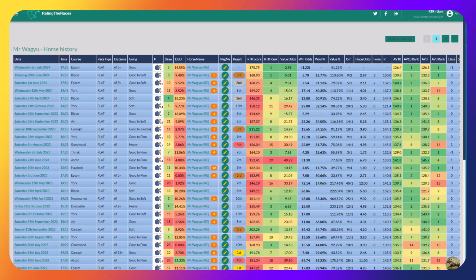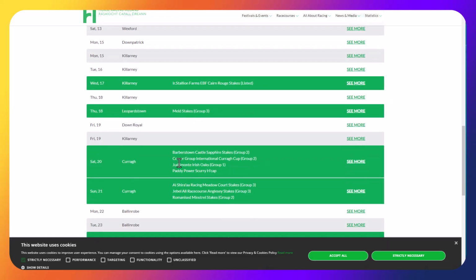The next horse I want to talk about is Mr. Wagyu, who is actually running tomorrow back at Epsom. Now, he could well go very close at Epsom. I think he will go very close at Epsom. If he doesn't, and things don't quite work out, I hope they send him to the Curragh for the Paddy Power Scurry Handicap. So he's dropped £1 recently, down to 92. Send him to the Curragh.